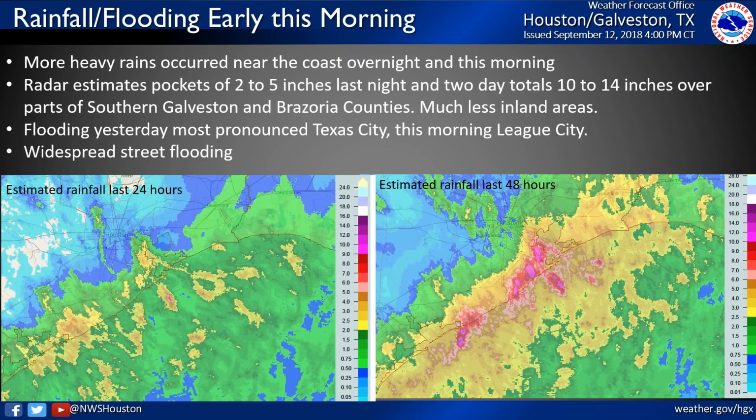This slide shows some radar estimates of rainfall over the last couple of days. On the lower left, you can see the rainfall over the last 24 hours, and those yellows indicate estimates in the 2 to 3 inch range. We have some darker browns there indicating 4 to 5 inches. So quite a bit of rain fell overnight last night and then the night before as well.